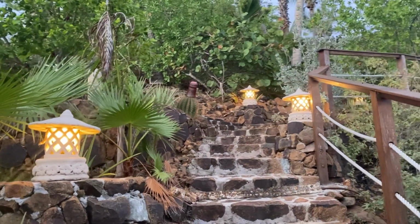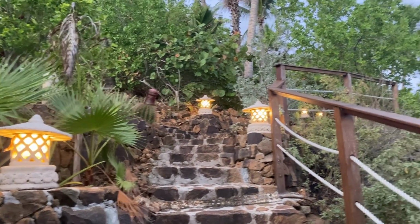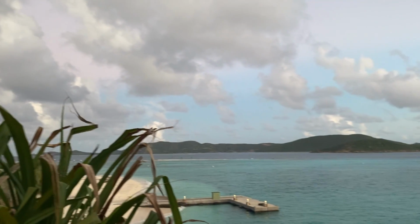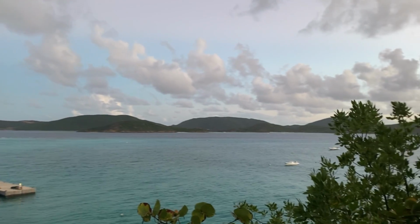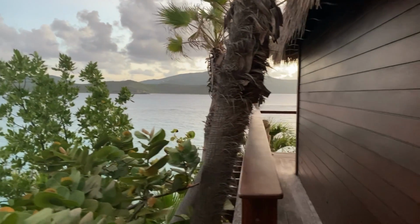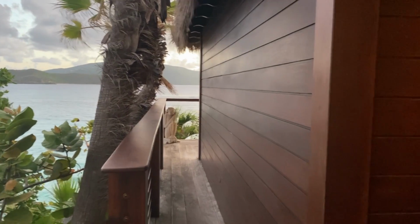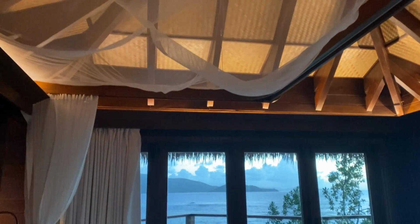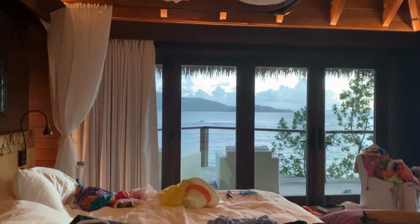So our room is located down a cliff from the main great house. We have the water over here, a few beautiful boats. Then we come over to our patio, which I will show you in a moment, before we go into the bedroom.